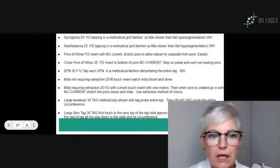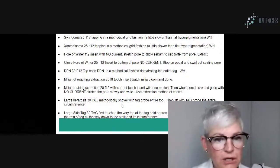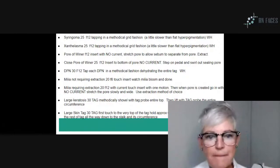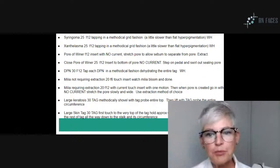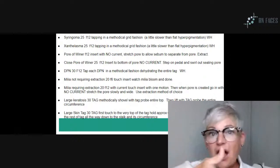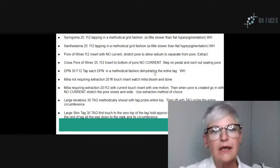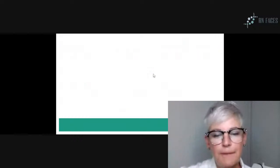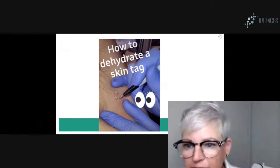Again, that was a large keratosis. Here is the instruction. You put your machine on 30, use that tag probe and methodically shovel with the tag probe on the entire top. Then you're going to lift the tag probe around the entire circumference. And that is a terrific way to treat the keratosis. And I don't think we have any questions.